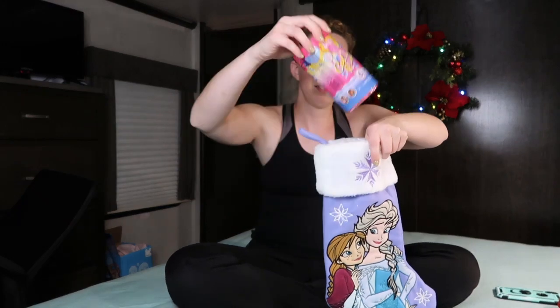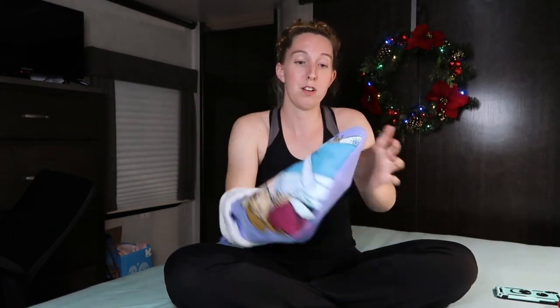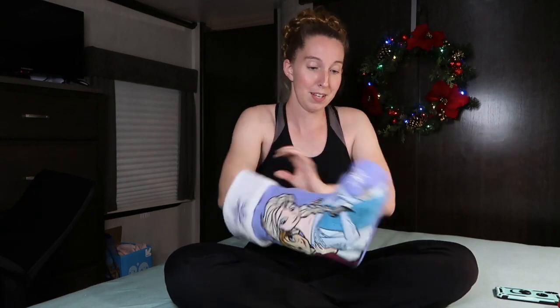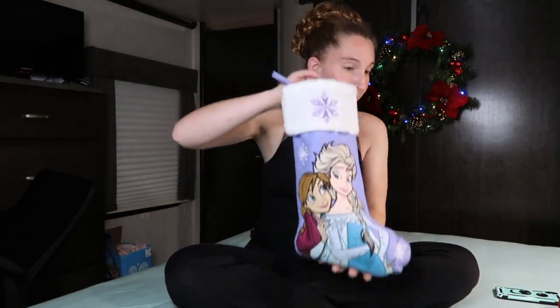Super easy. They kind of start losing the pieces and everything after a while, but they really like the surprise aspect of it, and as long as they still have the functioning doll, they'll still play with it. So this is really easy to shove down into the little foot area of the stocking, because we're trying to maximize space here, so we're really filling this guy up. So putting that in there like that.